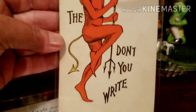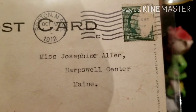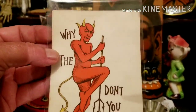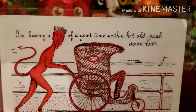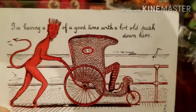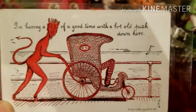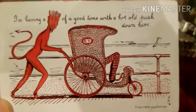And I did get a couple more of the devil postcards. This one's a keeper. I'm going to keep this one. Why the devil don't you write? And let's see here. Miss Josephine Allen, 1912. And it's not the worst for wear. It's actually in excellent condition. And this one says, I'm having a devil of a good time with a hot old push down here, which they had a different type of humor, I guess, back then, around the turn of the century. So I'm not sure what that means, but I was having a good time, so that's all that matters, right?